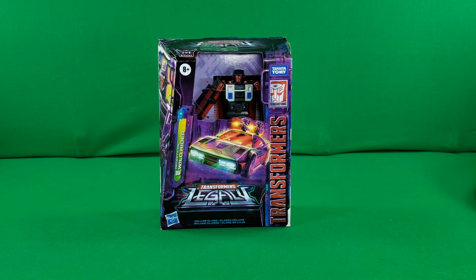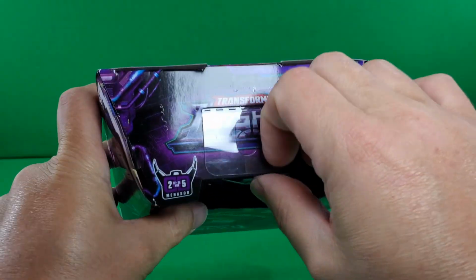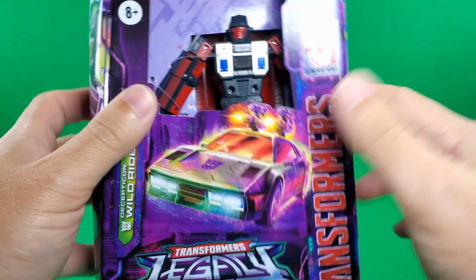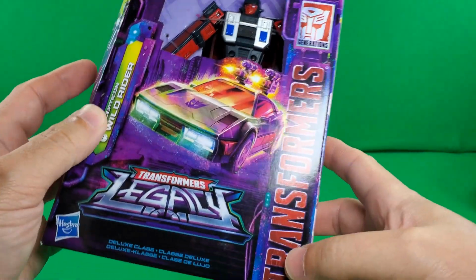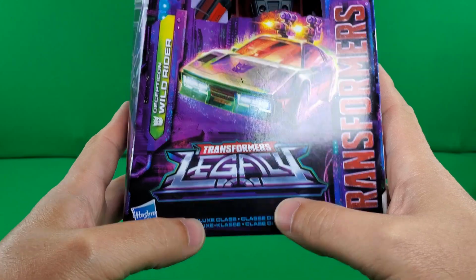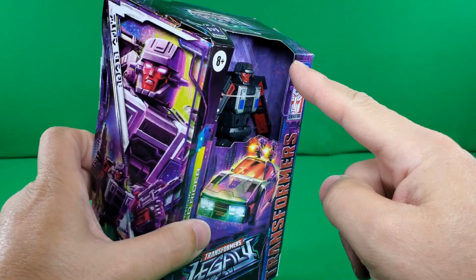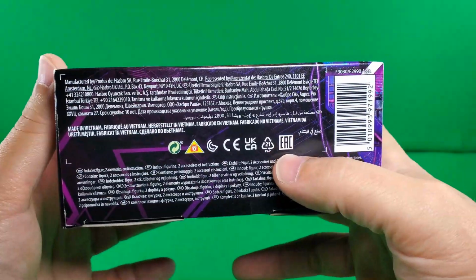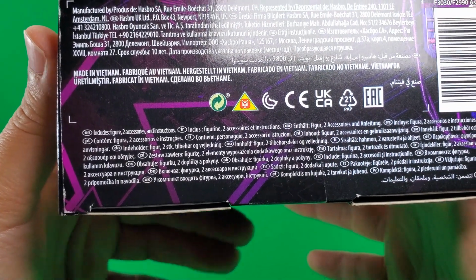Let's begin with a look at the packaging. On the top, Transformers Legacy in a hook. On the front, 8-and-up, Generations, Decepticon Wildrider, Transformers Legacy, Hasbro, Deluxe Class, and plastic-free packaging. Whoop-de-doo. On the bottom, small fine legalese print, made in Vietnam, symbols I'm not going to learn, and a barcode. Also, includes figure, 2 accessories, and instructions.